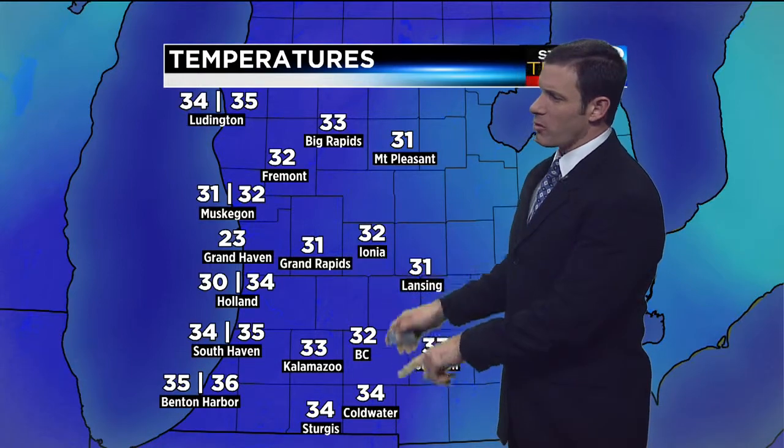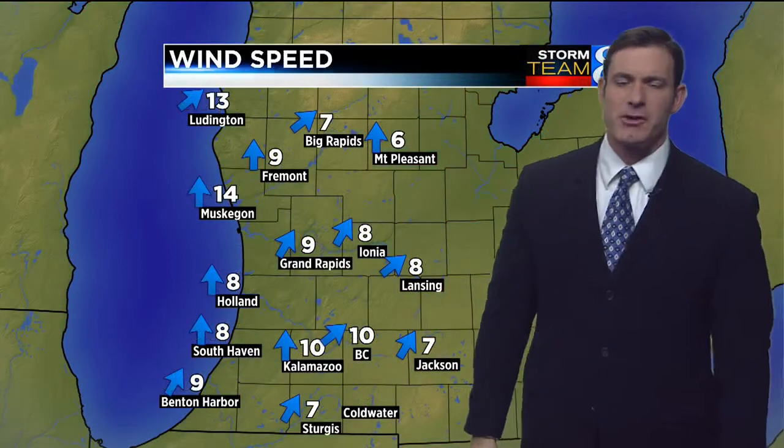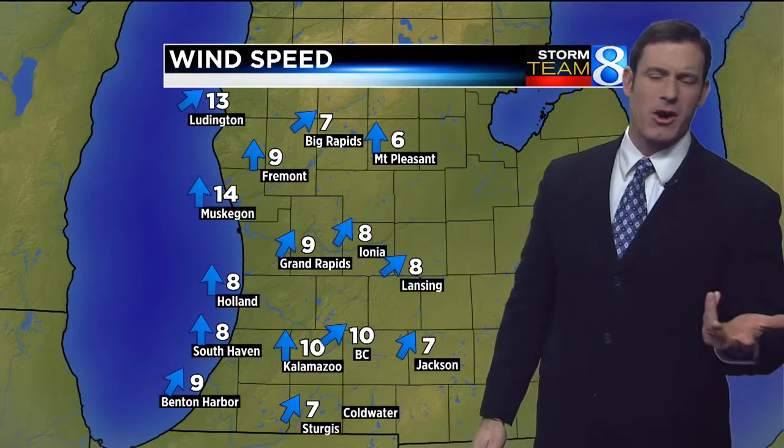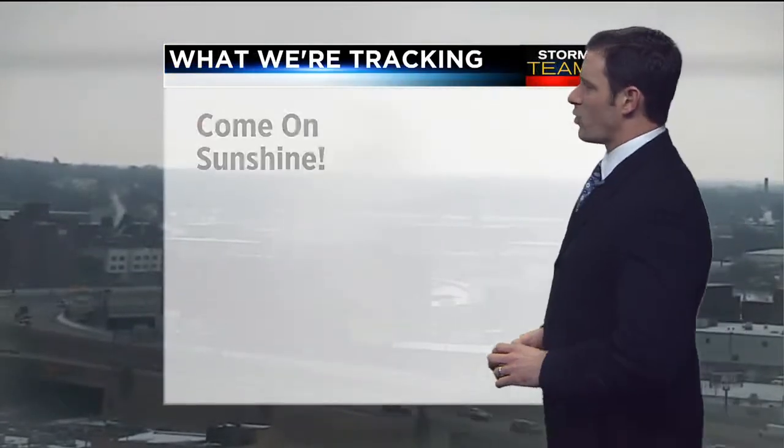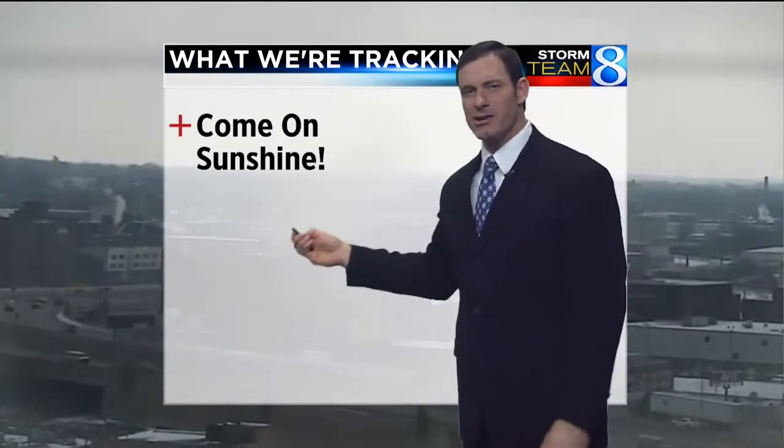31 degrees at the noon hour in Grand Rapids, 33 Kalamazoo. We're looking at 32 in the Muskegon area. The wind, for the most part, out of the south, around 5 to 15 miles per hour. Wind chill temperatures, most areas hovering right around the mid to upper 20s. More we're tracking, oh, come on, sunshine.